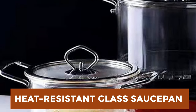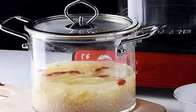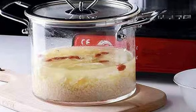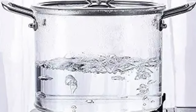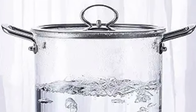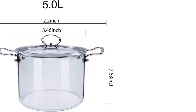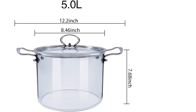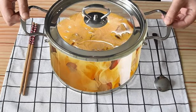Heat-resistant glass saucepan. Heat-resistant glass saucepans, such as those made from high-quality tempered glass, offer durability and can withstand sudden temperature changes without damage. These pans allow for easy monitoring of food without lifting the lid, making them ideal for delicate dishes. Being non-reactive, they don't impart unwanted flavors into your food. Their sleek design adds a modern touch to any kitchen.